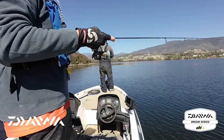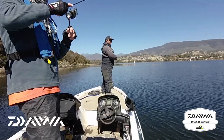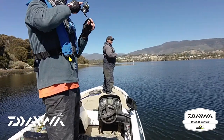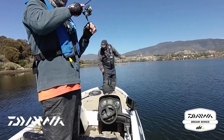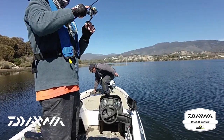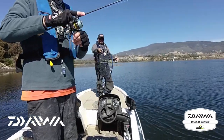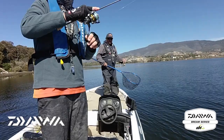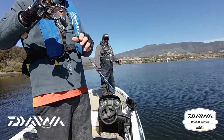And here's Dave getting stuck into the action as well. Another one's following it. Another one's the same size as the one that followed him.